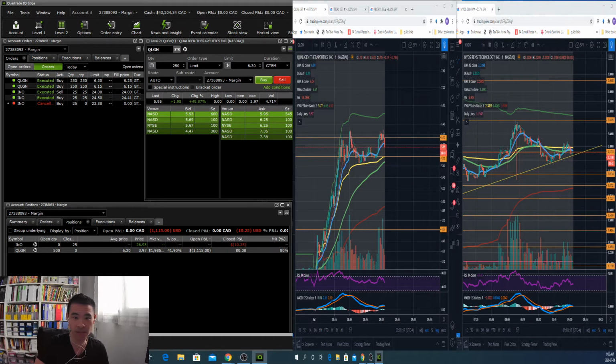So it just flushed. So this flush is what you're scared of. Every time you see a rejection, you might see a flush down, but it looks like it's holding the VWAP. I'm gonna take a starter here.